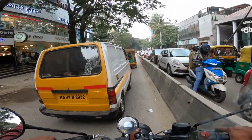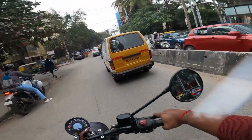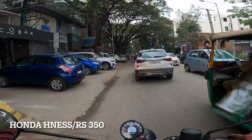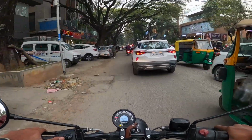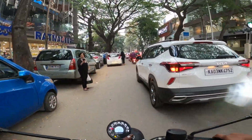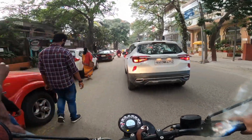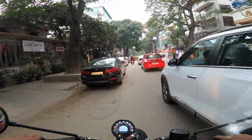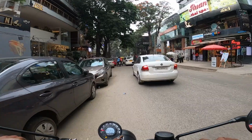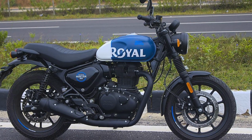This motorcycle was released last year in 2021, August if I'm not wrong. This competes with the Honda Highness 350 and Honda CB350 RS, but it also competes with its own Royal Enfield Bullet and Classic 350. The reason I'm reviewing this motorcycle is I was in love with the way it looks. It has a decent bunch of color combinations, like my favorite one is the Rebel Blue.